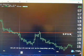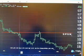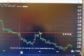Okay, we're looking at a daily bar chart of SPSN, and this is a call on the long side, and we think we can make a profit of $1.50. We'll be looking to buy this stock between $2.75 and $2.65, and we have a target of $4.15. That'd be right up here.